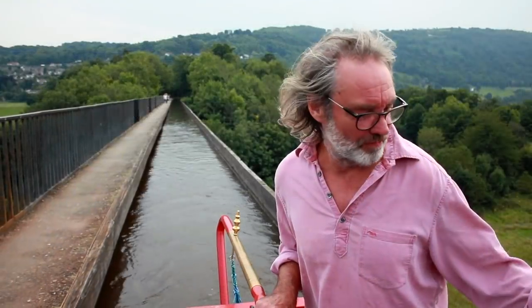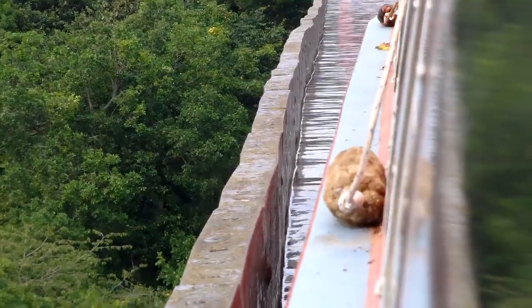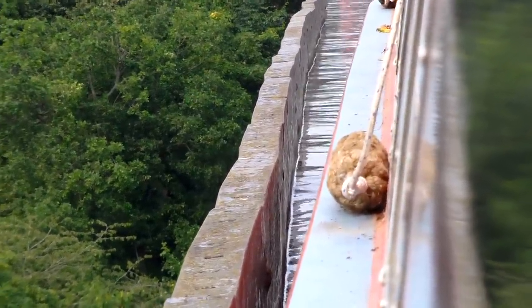If you look at the trough on this side, you will notice that it's not exactly straight, and I can only imagine that over the years it has been dented and buckled by boats hitting into it, which is slightly worrying really, because I've already bashed the side a couple of times, and yeah, there really isn't an awful lot to stop you going right over the edge.